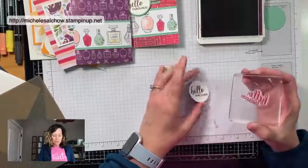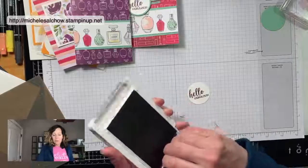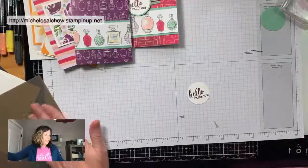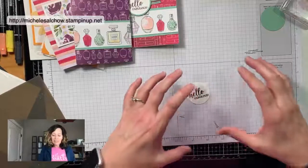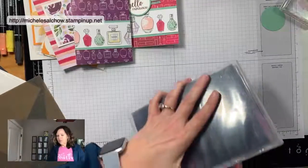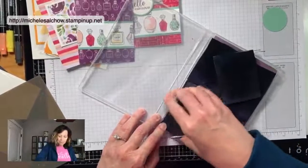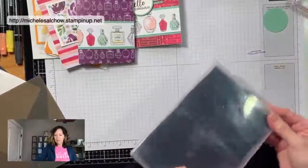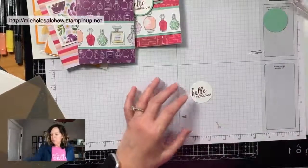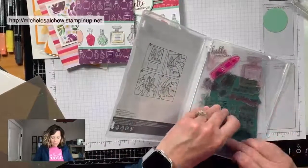Now, the photopolymer stamps don't have the same cushion that the red rubber do. So, depending on the surface that you're working on, you may want either a silicone mat to put underneath it to give it that cushion, or the paper piercing mat, which I do not have over here. I've got a pretty good surface and am okay most of the time. A solid image photopolymer stamp would be better with something under it.